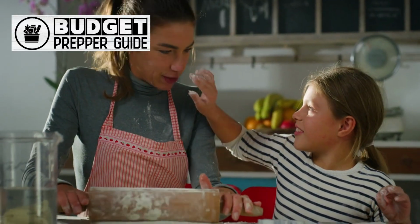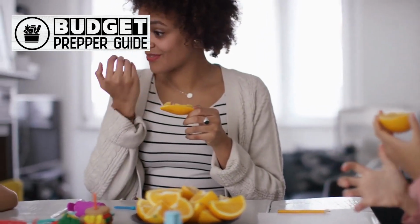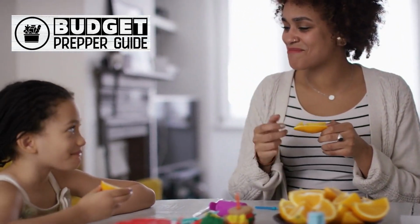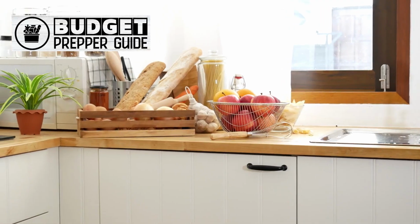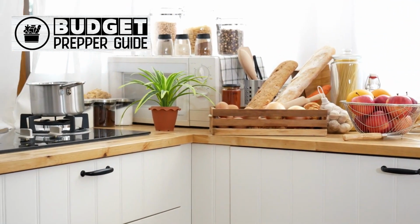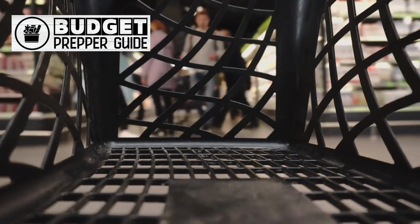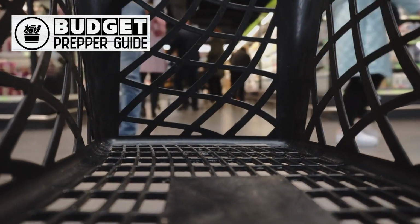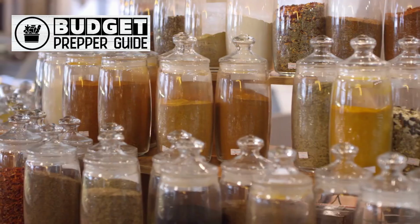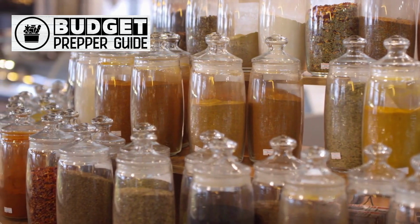And let's not forget the nostalgia factor. For a lot of us, peanut butter brings back memories of school lunches, bedtime snacks, and simpler times. In uncertain days ahead, having something familiar and comforting in your pantry can make a real difference, not just for your stomach, but for your mood too. So next time you're at the store and see peanut butter on sale, grab an extra jar or two, because when grocery prices rise and options shrink, peanut butter will always have your back.